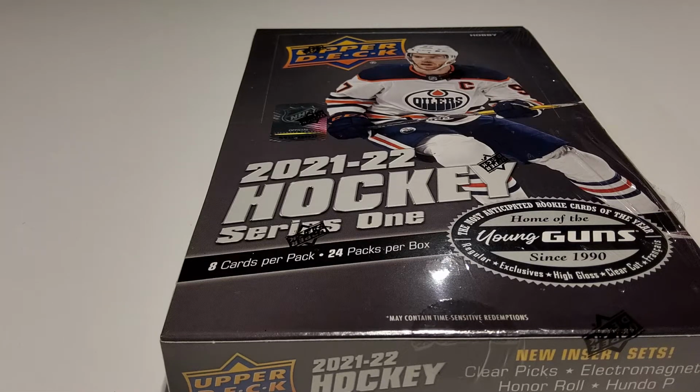Today we have a box of Upper Deck Series 1 2021-2022 hockey to be broken. So without further ado, I'm going to break the box.